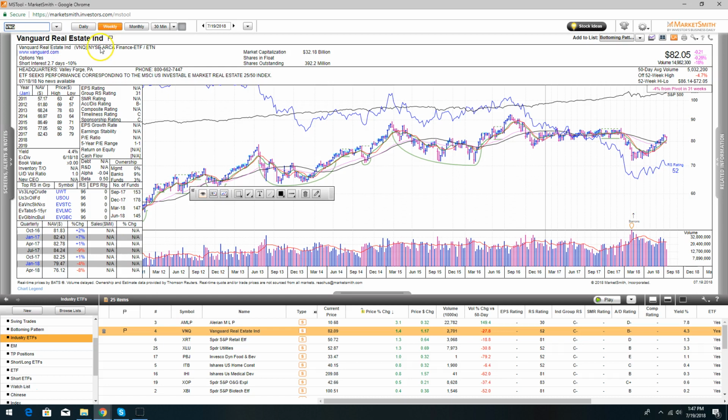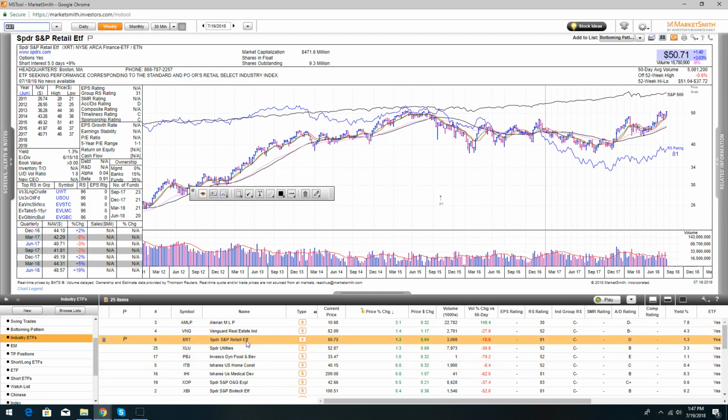The REITs right here, real estate investment trusts, nice yield, but to me I'm more looking for a consolidation and a breakout, because yes, you have the golden cross right now. REITs made a really nice move as yields are pulling back, but these are probably going to move the opposite of some financials. So it's a very interest rate sensitive sector. We'll just have to wait and see. Retail is coming out swinging.